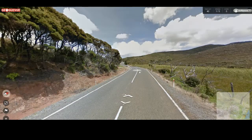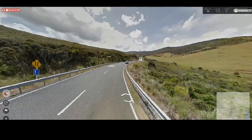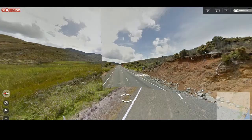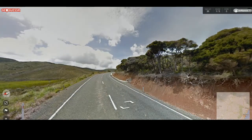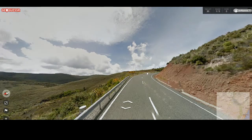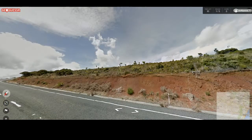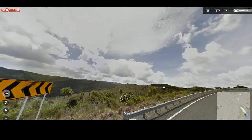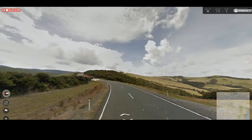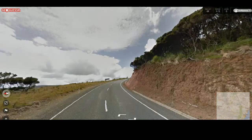Okay. No landmarks. There's a narrow bridge. One lane bridge. Another one. Not really getting anywhere, it seems. And we're out of time.